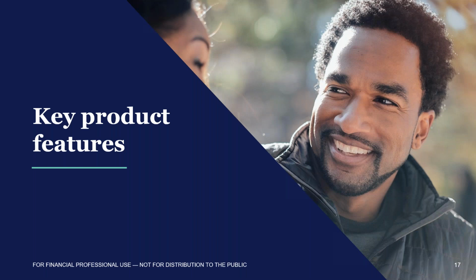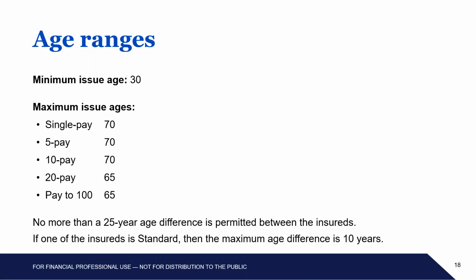Let's focus a little bit on some of those key features that might be really important to know, where you can place this, where the clients you're looking for in this situation. So the minimum age is still going to be the same that you're used to, which is 30. You can have this conversation younger. Don't be afraid to have these conversations younger.